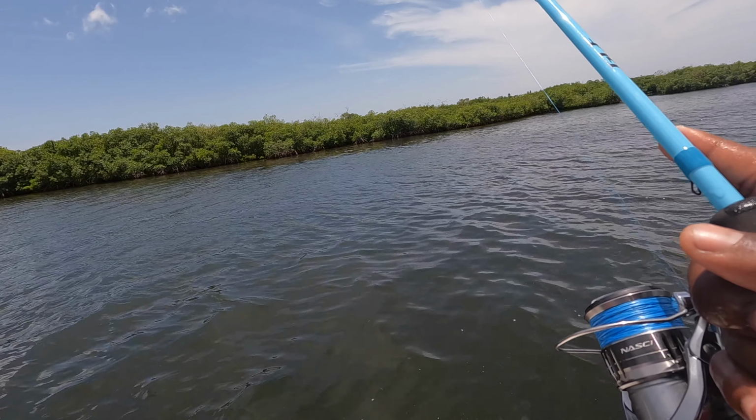See what happens is when them little fish come down there, they peck and peck and peck. And that draws the attention of the bigger fish. The bigger fish come down there and see what they pecking on, and then shloop, slurp your shrimp right up and you set the hook. So that's pretty much what kind of fishing I'm doing today.